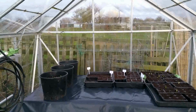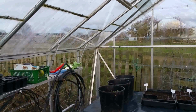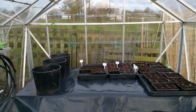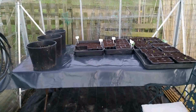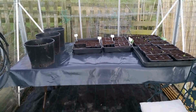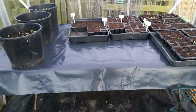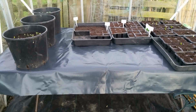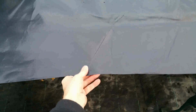You can see the outsides are still streaky where the Jeyes Fluid's run down between the panes, so that can be done any time, the outside. But now I've got it clean inside, I'm able to bring in one of my trestle tables. I'll move inside now because it's getting quite windy, and I've covered it with some of the black plastic that I bought, the waterproof membrane. It's quite thick, thicker than the stuff that I had on last year.